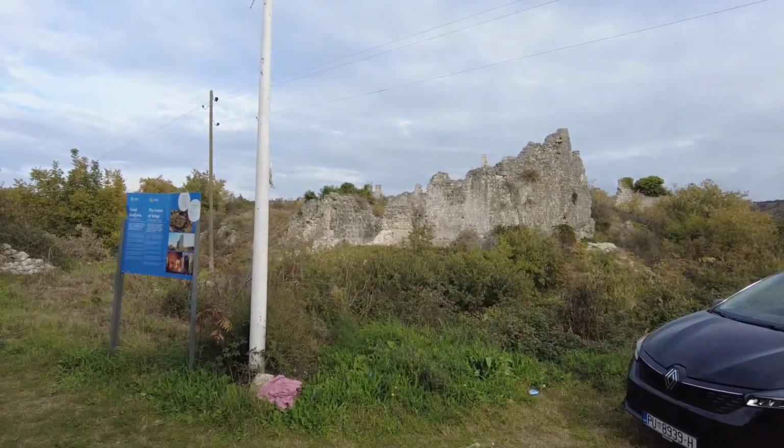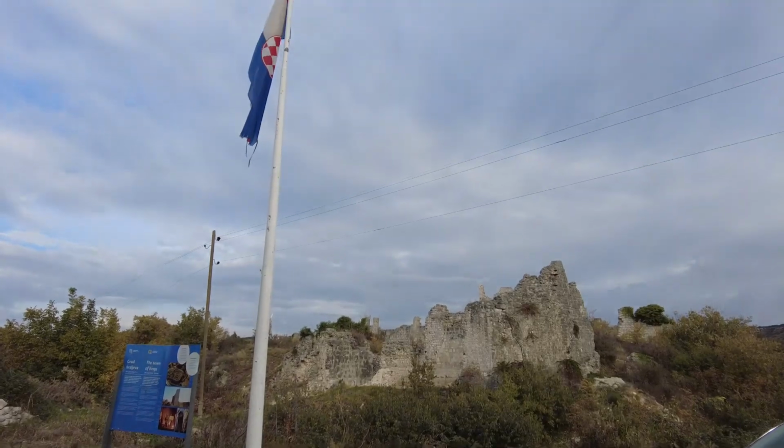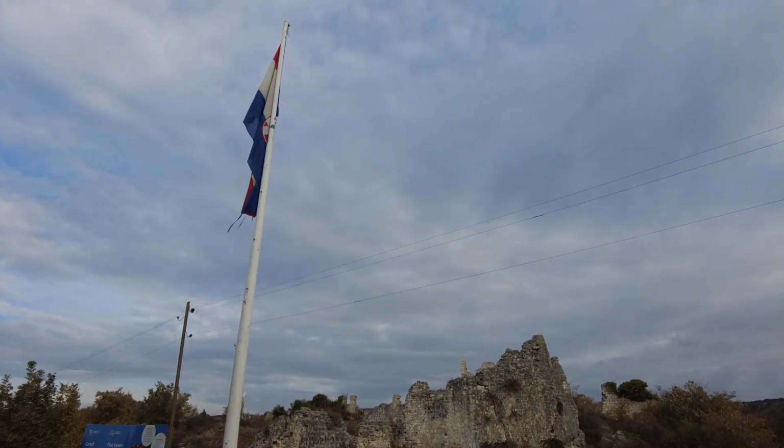Just driving up here, you don't really notice it until you turn around the corner of this relatively small village, and then you realise how big this once was. So let's have a look. No need to look at me all the time. So I'll spin the camera around and let's see what we see. So here she is. It is a spectacular castle ruins, without a shadow of doubt.